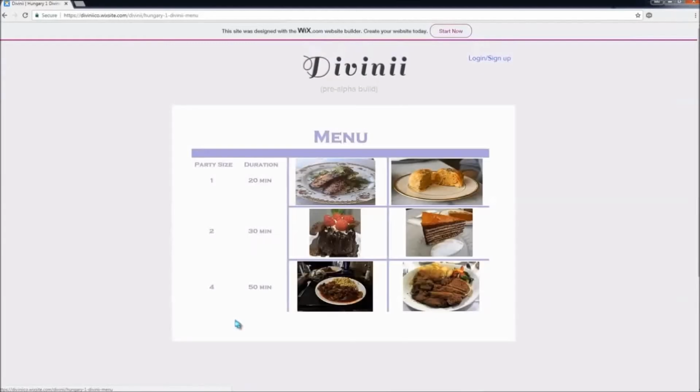Let's take a look at their Divinii menu. This is where our core concept is revolved around. In this example, you can see that the menu is offering 6 items within 3 different columns. Say, for example, I walk in, connect my app to the restaurant's app, eat for 20 minutes, I'm then given the choice to choose from one of the items in the first row.